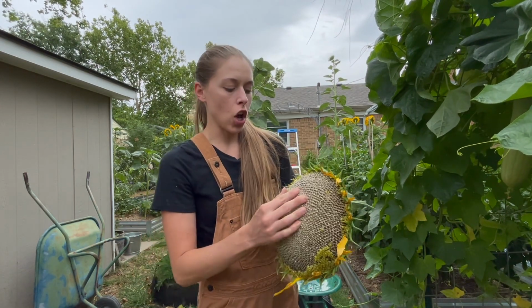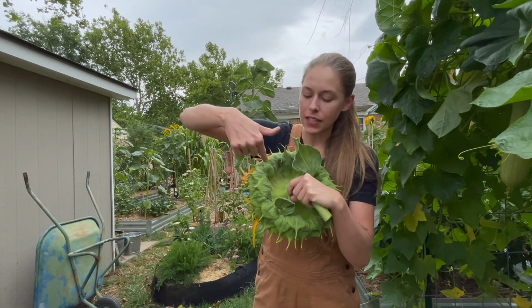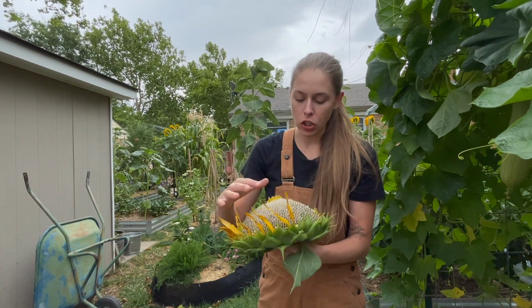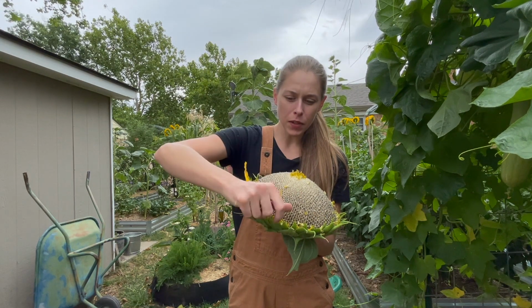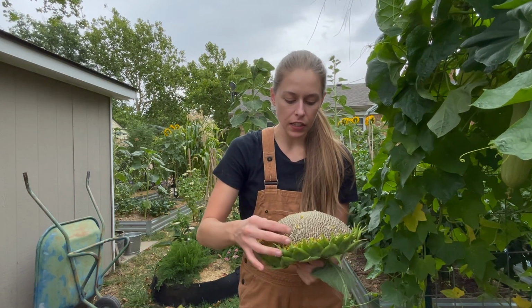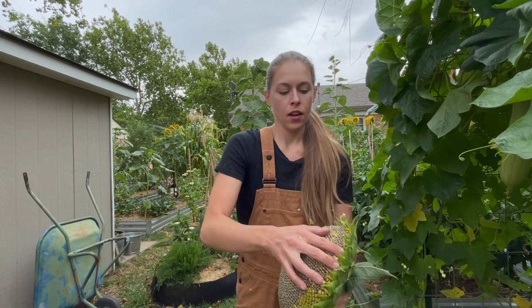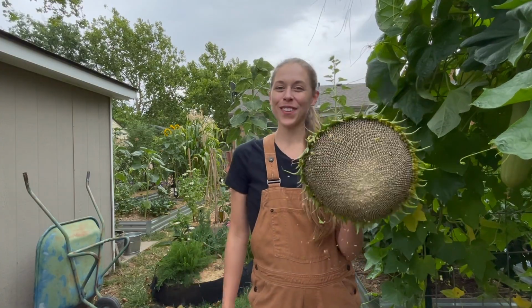So the one thing to know when harvesting your sunflowers is if the back is starting to turn yellow, you want this to be pretty much yellow. You want these petals to be dying back. You can see how easily these just come off. But yeah, this could have easily gone probably another week and it would have been perfect, but nonetheless, the chickens will really enjoy it.